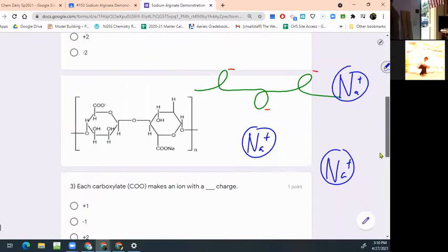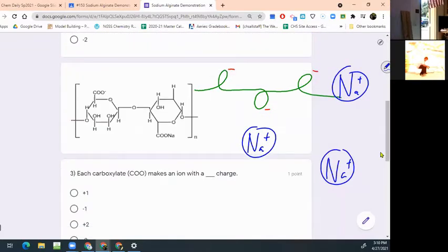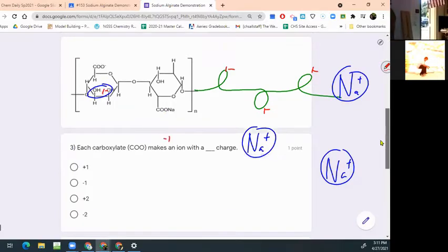So each carboxylate, the little COO in our alginate, makes an ion with what charge? Anybody see what charge that is? Everybody? That's a -1. Look at that, I put the -1s up there already. That's a 1 minus. Sticking off of our alginate are little -1 anions.